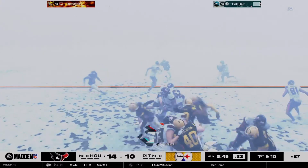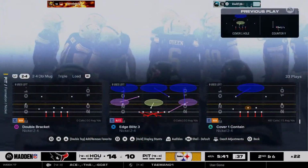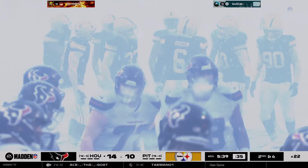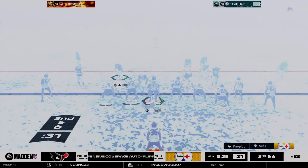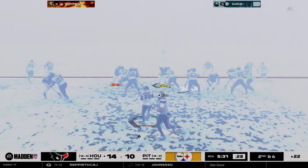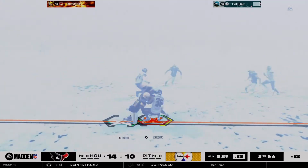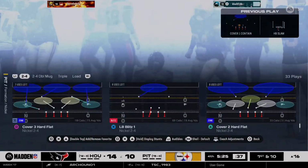Up the middle they go. And he has been a handful to deal with throughout this entire contest, Mike. They came into the game saying, we want to impose our will on the defense, and that's exactly what they've been able to do. Back to the ground. He'll get it again. And he'll get this inside the 20. A nice run. They're in the red zone.